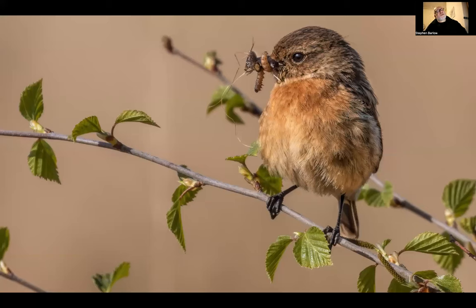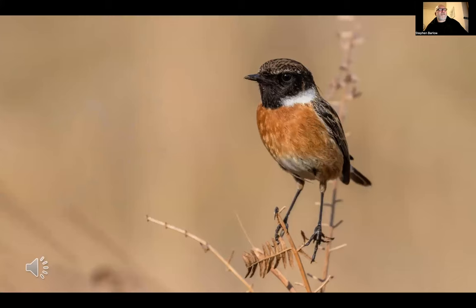So stonechats are one of the big breeding birds on the moss. It's very productive for them. And this stonechat, I can get close to it. I suspect it's the same female, because she's found out I carry emperor moth pheromones around. And so she knows me as the man that attracts moths. So she comes quite close to me.